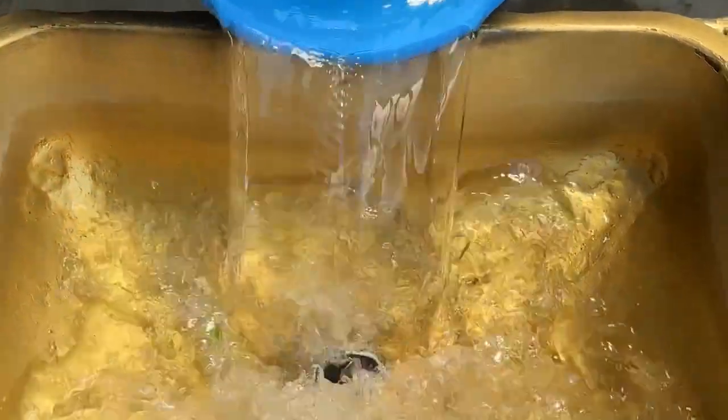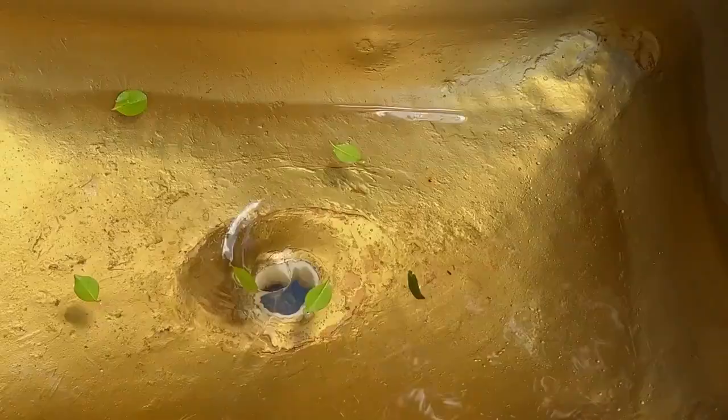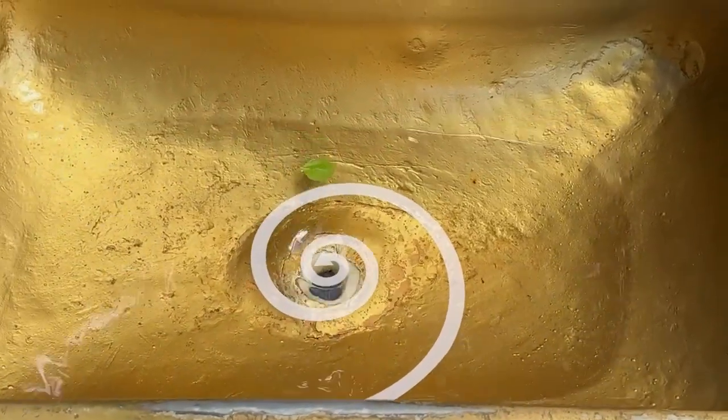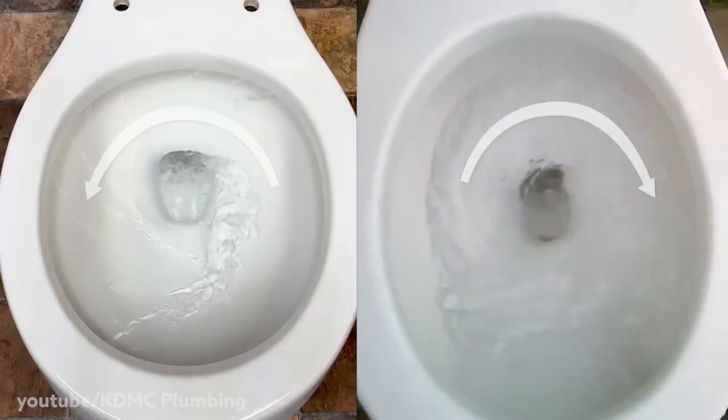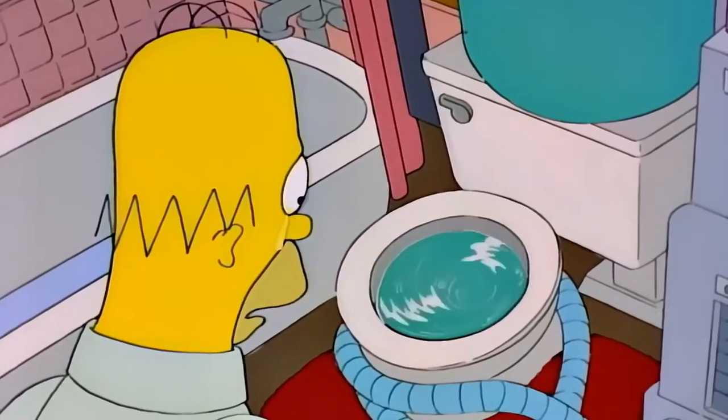Basically, they pour water in this basin, and on the north side of the equator, it seems to swirl and drain counterclockwise, but just a few feet away in the southern hemisphere, the water seems to drain in the exact opposite direction. It's sort of like how you also might have heard toilets flush in opposite directions on different sides of the equator, and we're here to uncover the truth.